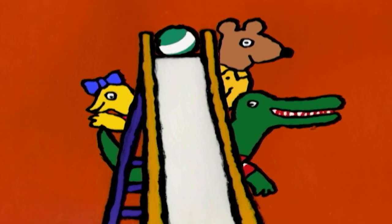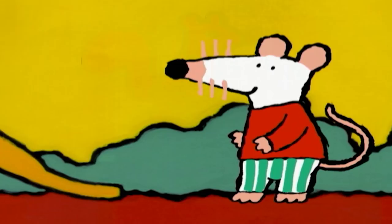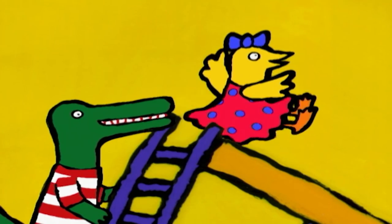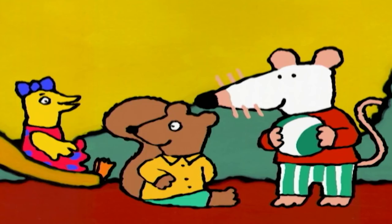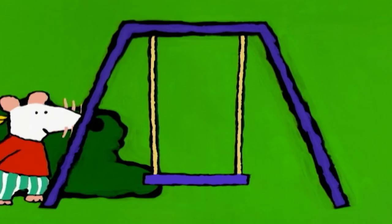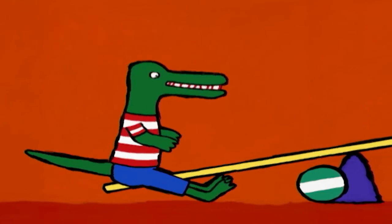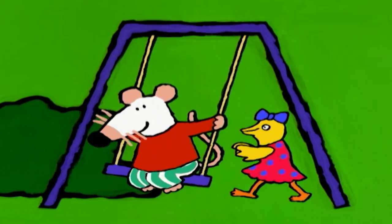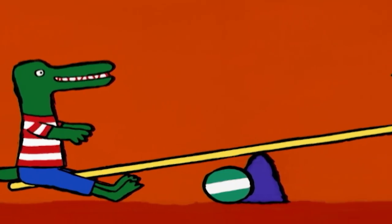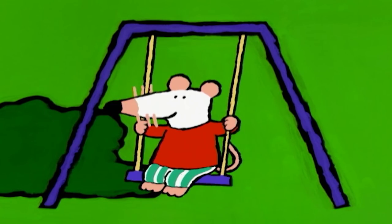And there's Cyril, Tallulah, and Charley. Hello, everyone. Uh-oh. Whoops. Watch out, here comes Charley! Oh, dear. Come on, Maisy. They need you, too.